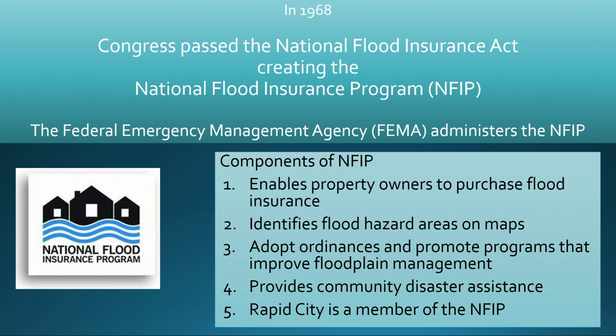The primary components of this program are to enable property owners to purchase flood insurance, identify flood hazard areas on maps, and have communities adopt ordinances and programs that improve floodplain management. Communities are provided with disaster assistance. Rapid City is a member of the National Flood Insurance Program.